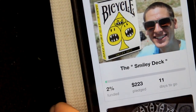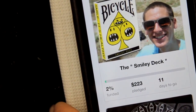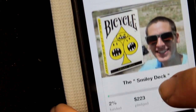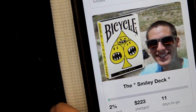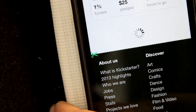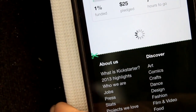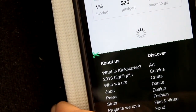The Smiley deck, Mr. Smiley there, 2% funded. It's not smiling right now, I'm pretty sure. 11 days to go. Not going to happen. That's what you get on every card. Lame smileys that look like they're drawn by a kid. And about 38 of them on the back design with a lot of white around the edges.